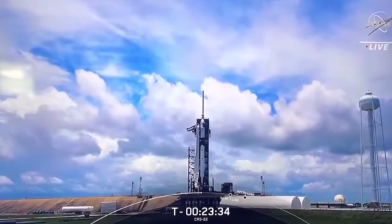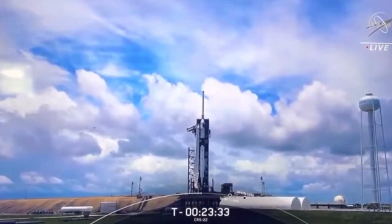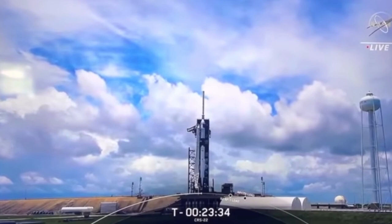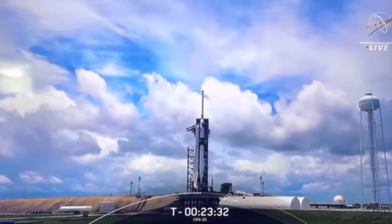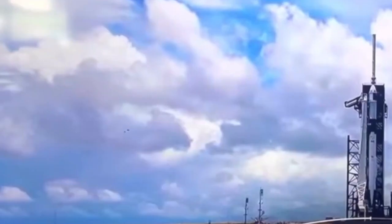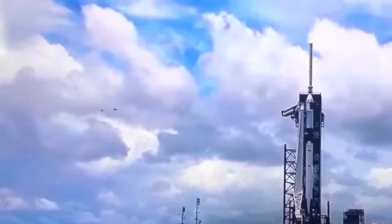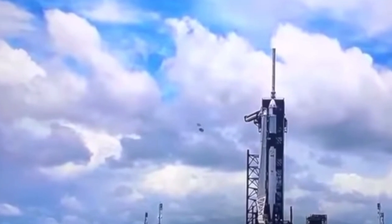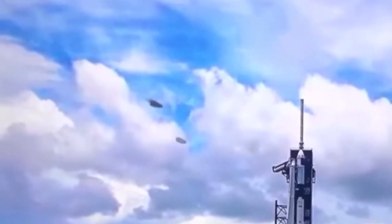But then there's this situation when the rocket Falcon 9 was stationary at Cape Canaveral. This is a controlled airspace, and an extremely fast-moving object. You'll see its trajectory, which is just unbelievable. It's going so fast that it actually appears twice in the film. You see it makes like 3 turns. 1, 2, 3, and it does this barrel roll right by the rocket. Amazing. And it's a triangle shape.